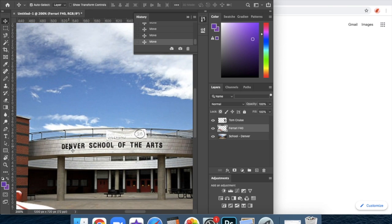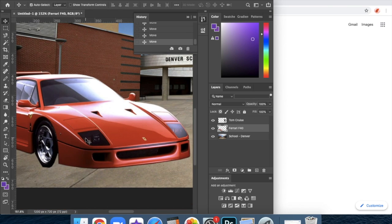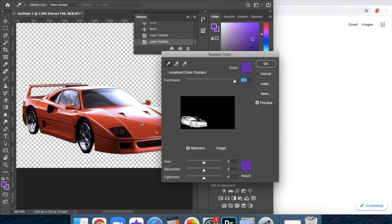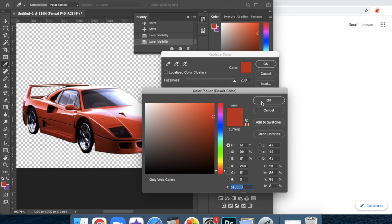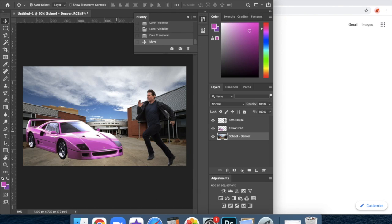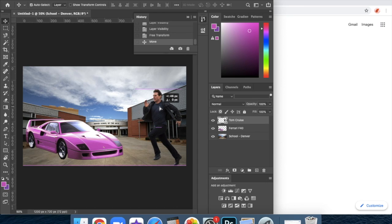Alright, while we wait for that response, I got some color suggestions. So we're actually going to be making this car pink. Alright, so we're going to be using the replace color feature. I'm not sure how good it's going to work with these pinks and stuff, but oh, that's beautiful. Oh yeah, just like that. That looks about right.